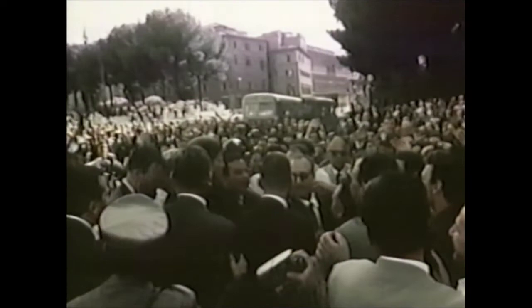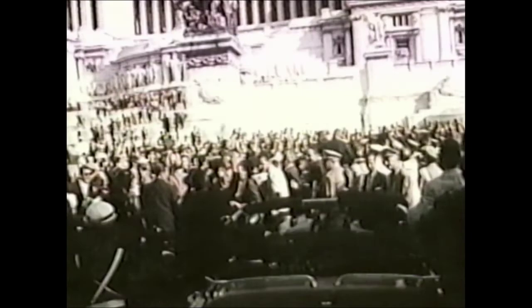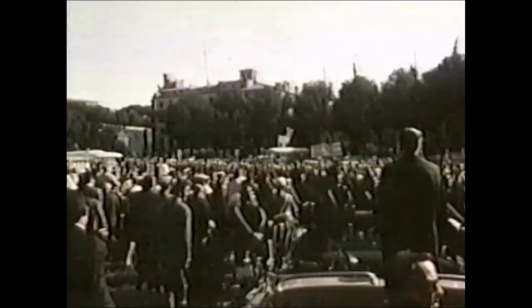Occasionally, when crowds along parade routes overflowed into the streets, the agents in the front seat would partially open their doors, moving these people away from the car as the motorcade passed by. After every major trip, the presidential car was usually repainted and scratches and dents were repaired.